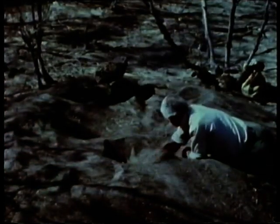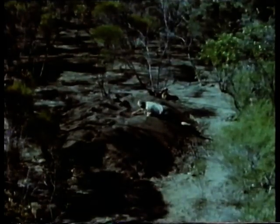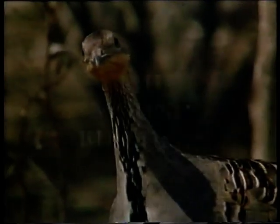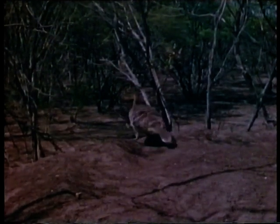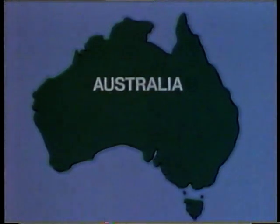The Aborigines were telling the truth. The mounds are the nests of a fascinating bird called the mallee fowl. It took 200 years before the secret of how they work was revealed. The mallee fowl's nest is a storage heater, a method of conserving heat to incubate its eggs. It's a unique process which has evolved to allow them to survive in this harsh environment.